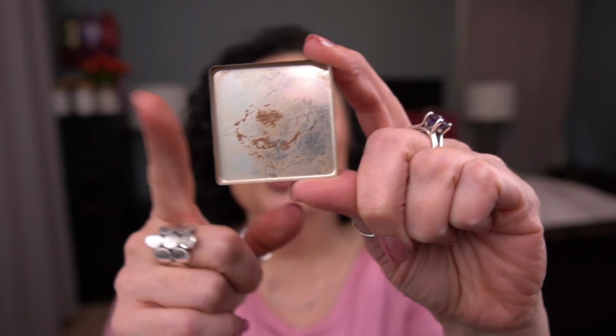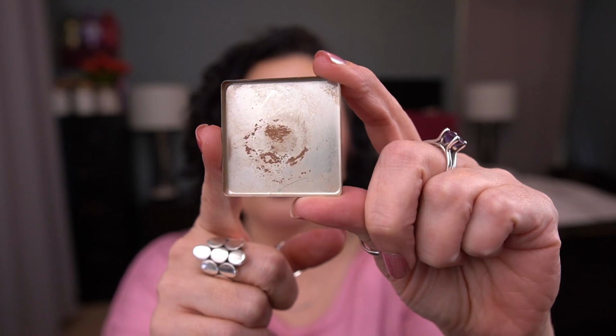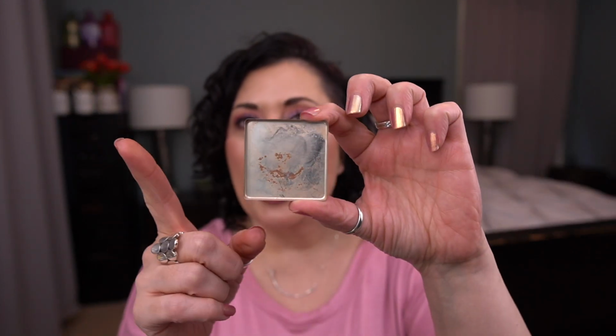This is a bronzer. I finished the Benefit Hoola bronzer. This was part of a face palette by Benefit, like the cheek leaders or something like that. I can't remember. It was from a long time ago. Now, this will count as an item out of my collection, but it's not going to count towards value.